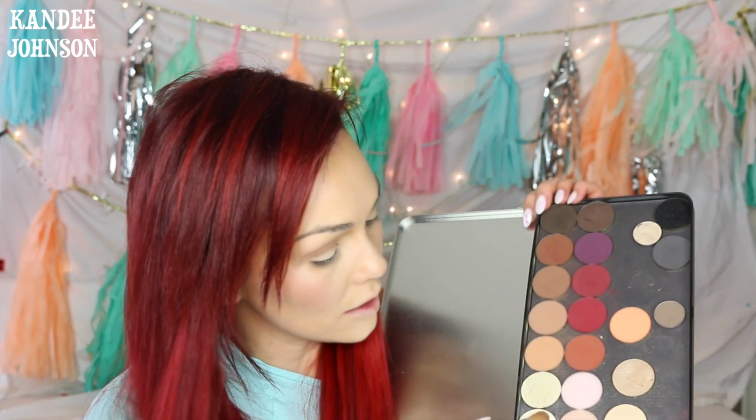And I'm even going to take a little bit of this light color and press a little more on top of the lower lid in case any of our darker shadow fell down onto it. And now it's time to get our black eyeliner out.